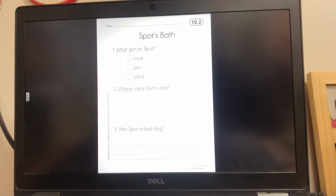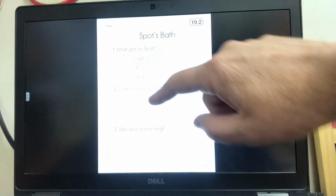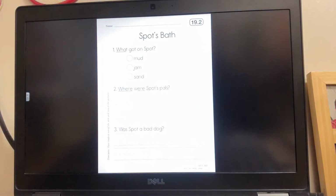Here's a worksheet about Spot's bath. We just read Spot's bath yesterday. If you need to review it, you can go back and listen to day 141, right? Day 141 reading, part 2. That's where we read Spot's bath. But it's got 3 questions for you to answer. One where you just fill in the dot, and 2 where you have to write the questions. And then there's nothing on the back of that one.